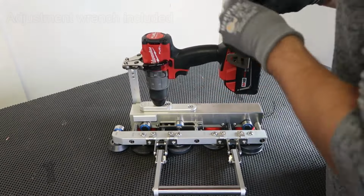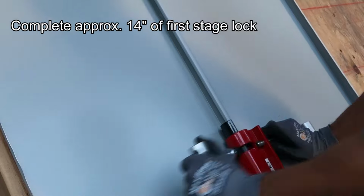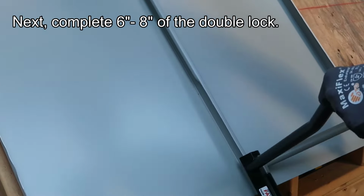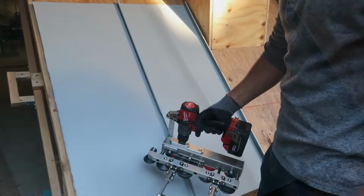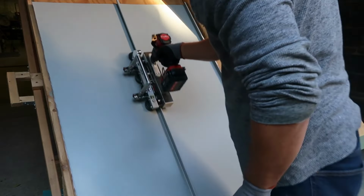Double Falls Seamer 2. The Falls Seamer 2 Steps is the perfect handheld tool for effortless seaming of both single and double lock roof panels and can be used on both straight and curved standing seam panels. The Double Falls Seamer is used for the seaming of single and/or double standing seam roof panels. The machine's open architecture gives a clear look at the seaming process.